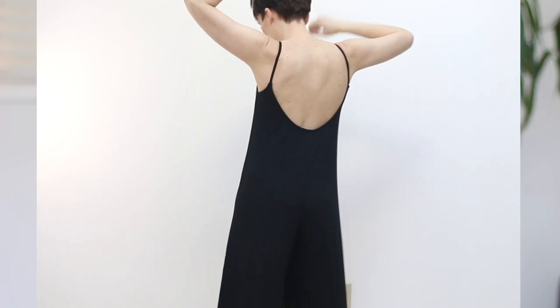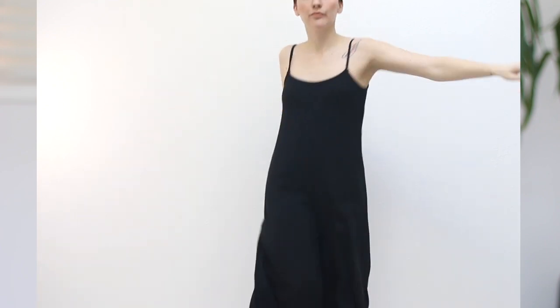So looking at the fit of this jumpsuit, I really liked how loose it was, but flattering at the same time. Overall, I thought it had a very effortless, feminine silhouette to it. And for fabric, this is 94% viscose, 6% spandex. So what that means is there is no static buildup, it breathes really nicely, and it has a really nice drape to it. So all really good things to have in your fabric.